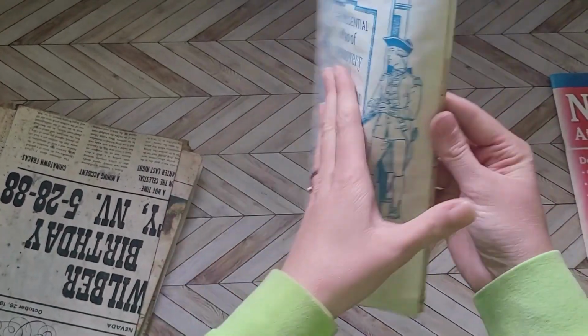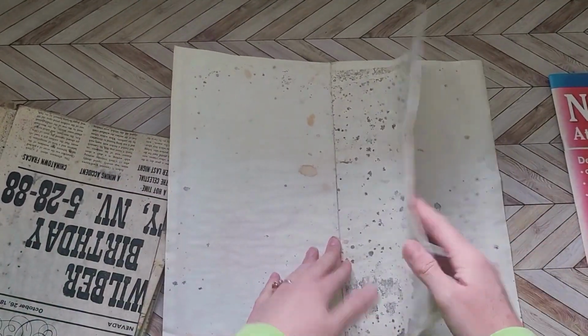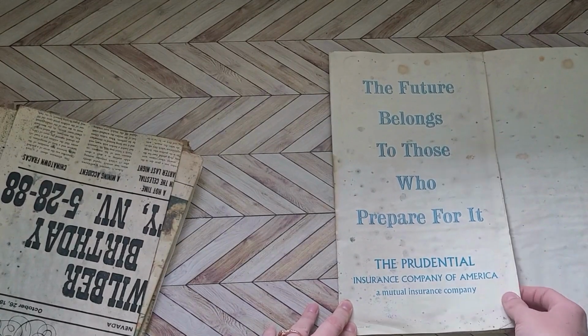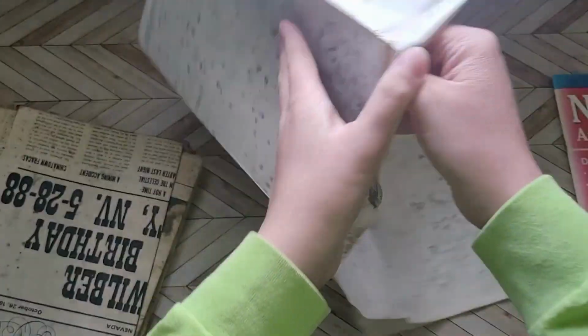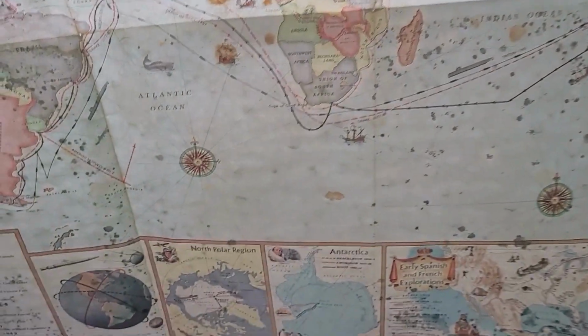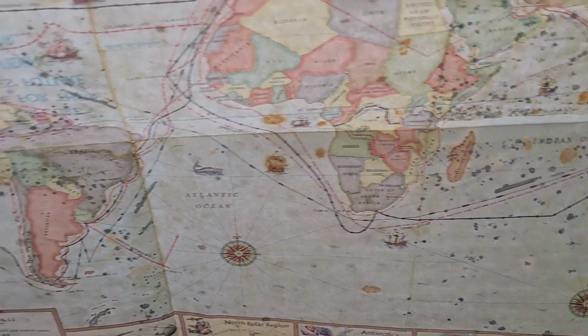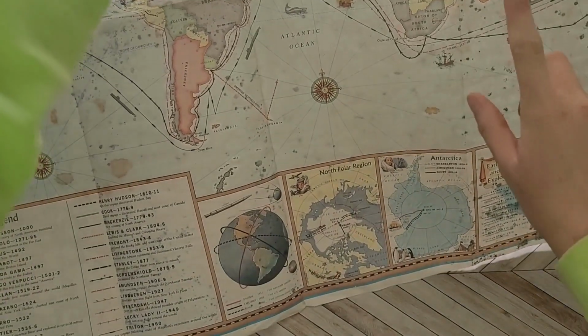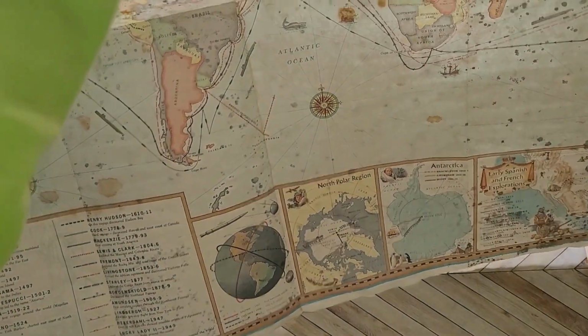Now this, I didn't really even know what it was when I first picked it up. But, the future belongs to those who prepare for it. I'm not going to be able to show you guys this completely. It's just huge. But you open it up and it's a huge map and has all of the different ports around the globe. You could see the ship here on the bottom, and see the line that it would travel.